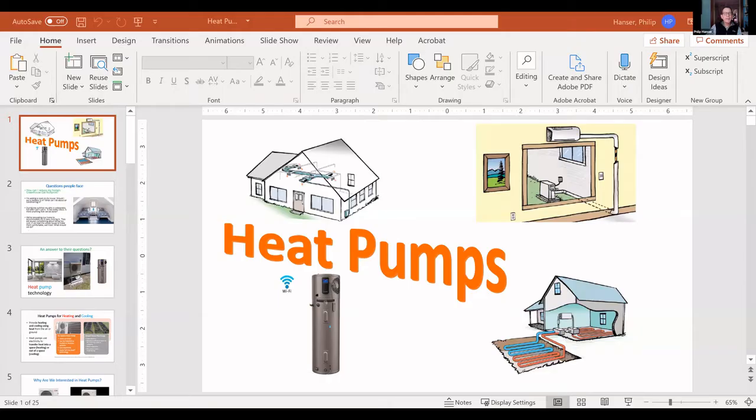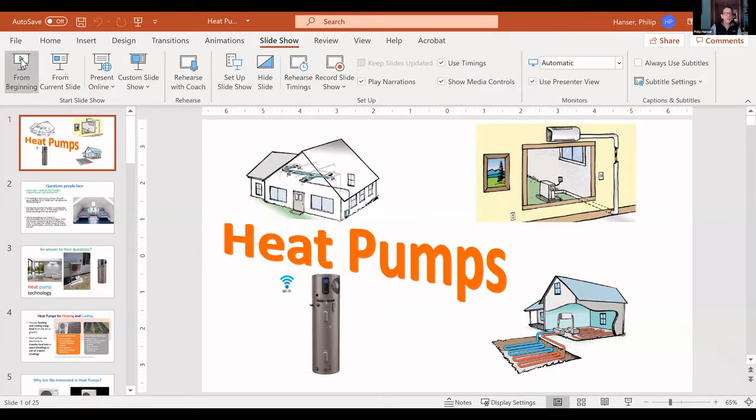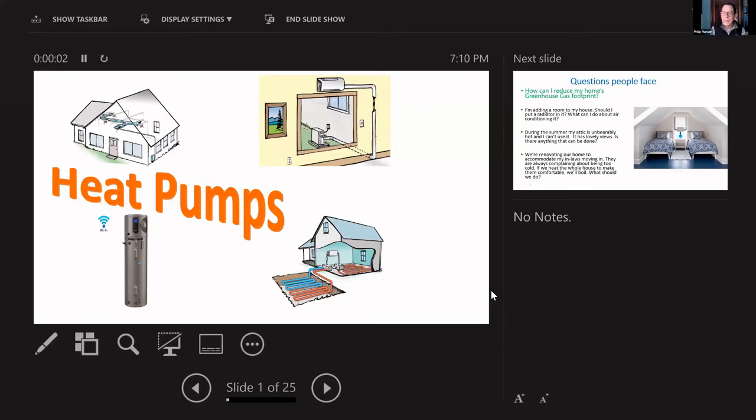Frankly, I'm quite excited to speak about heat pumps because I think they're an exciting technology. Insofar as we would like to lose our dependence on fossil fuels, heat pumps are a key means by which we'll do so. So without too much further ado, let me just talk a little bit about them.